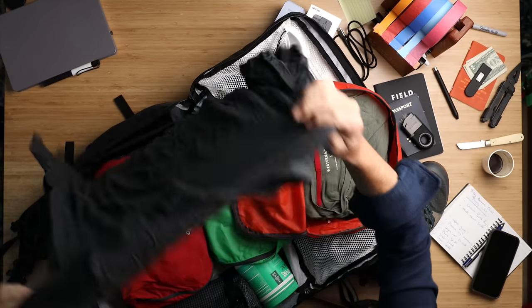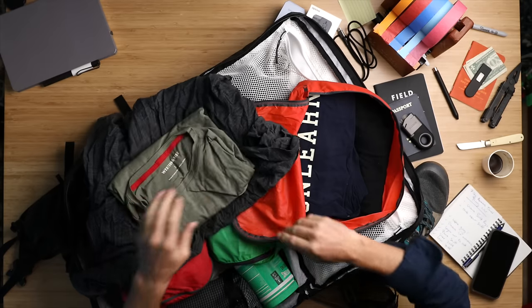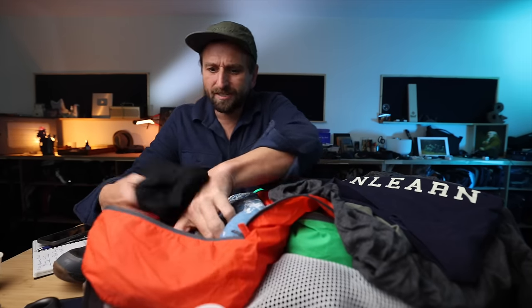This is a Merino t-shirt from Proof. This is a Merino long sleeve from Western Rise. Got some regular cotton shirt in here. And then the rest of these are Merinos. I had 2 or 3 days beforehand and then 2 or 3 days afterwards. And much of those days before and after was spent in travel because I was going from Austin, Texas to Africa. That took a while. Video coming up on long haul travel tips.